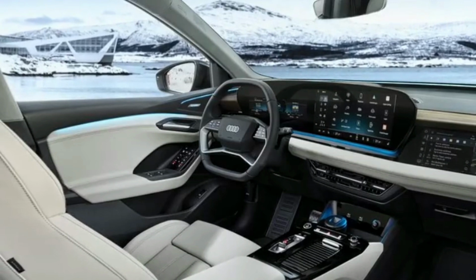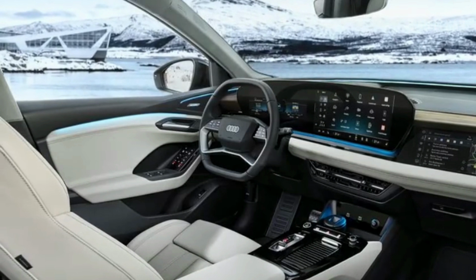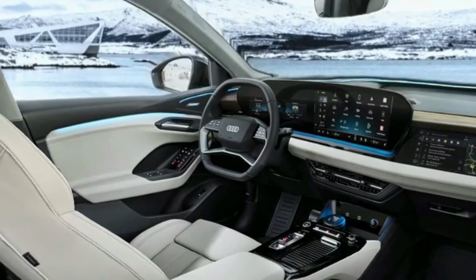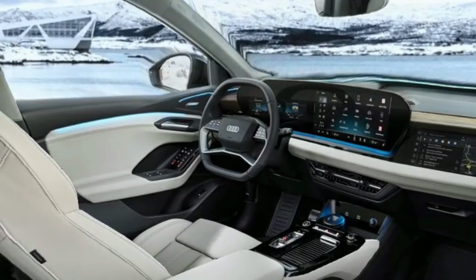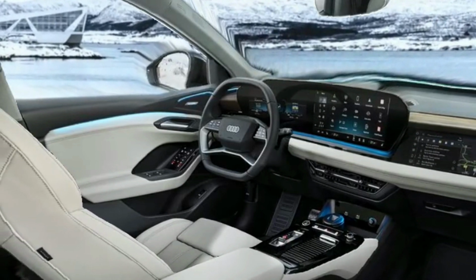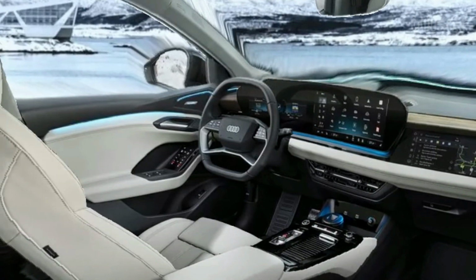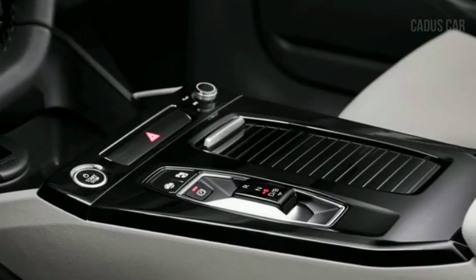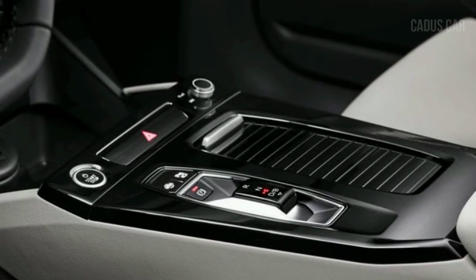Also on hand for assistance is a new AI voice control that can learn a driver's preferences and patterns. Additional highlights include a head-up display featuring augmented reality navigation, dynamic ambient lighting across the dashboard, an 830-watt Bang & Olufsen premium audio upgrade, and support for over-the-air updates for software and features. If our prototype drive is anything to go by, these EVs also should be extremely quiet on the road.